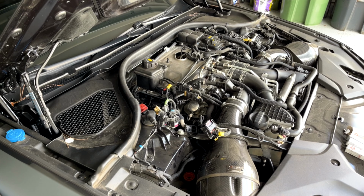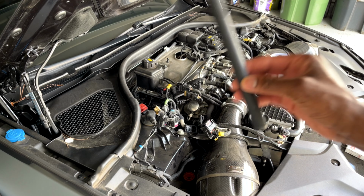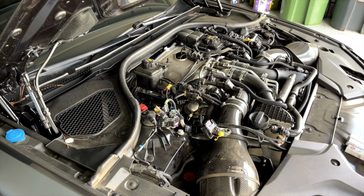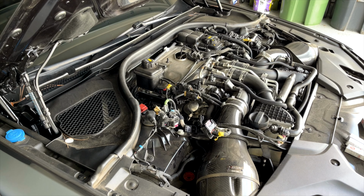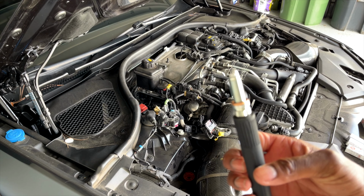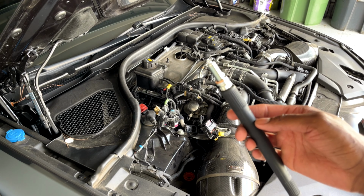All right, so to install this thing and ensure the gap does not get messed up, I have this $30 piece of plastic from BMW. $30. It literally holds the spark plug so that you're not dropping it in there. You can start threading it this way. It's $30. So we're going to go ahead and switch over to a time lapse and get these things back in there.